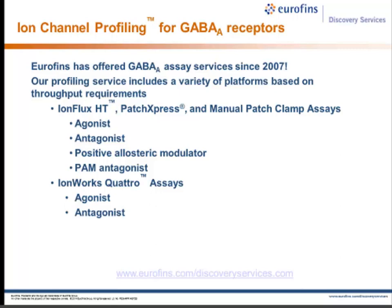We have offered GABA assay services for 7 years and counting here at Europein, and we offer a variety of platforms based on any throughput requirements. These include ion flux HT, patch express, and manual patch clamp assays for agonist, antagonist, positive allosteric modulator, and positive allosteric modulator antagonist. And I also want to mention we offer agonist and antagonist assays on the iOS Quattro.